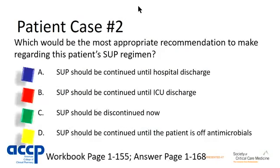So which would be the most appropriate recommendation to make to this patient's stress ulcer prophylaxis regimen? Should you continue until hospital discharge, continue until ICU discharge, discontinue it now, or continue until the patient is off of antimicrobials? Excellent. So everybody wants to discontinue it. All her risk factors have resolved: she is now extubated, her renal function has improved, and her platelets have come up. So there's no need for this patient to continue stress ulcer prophylaxis.